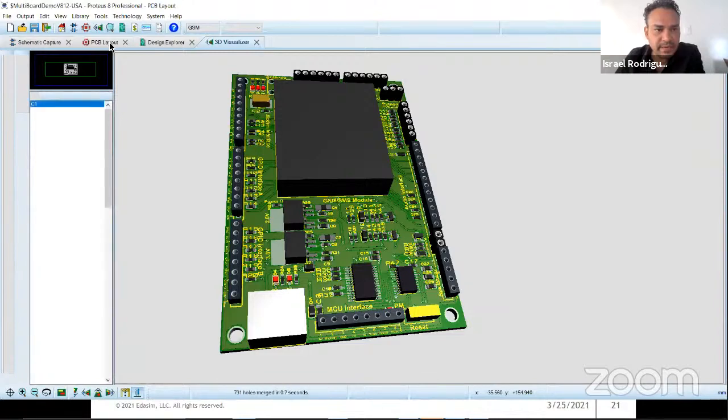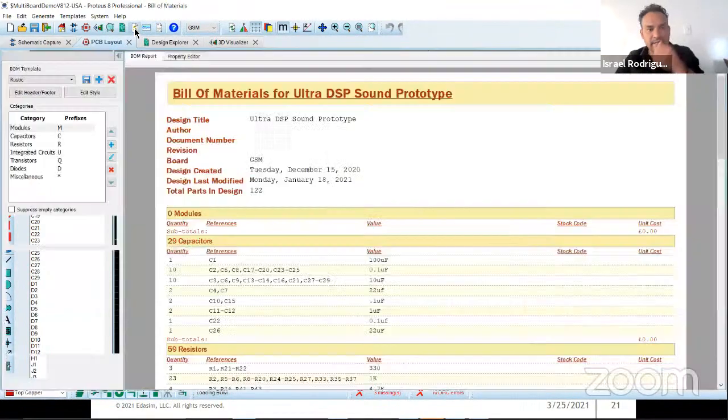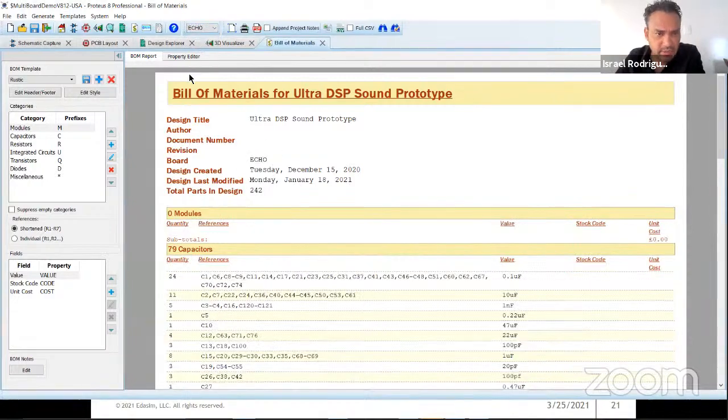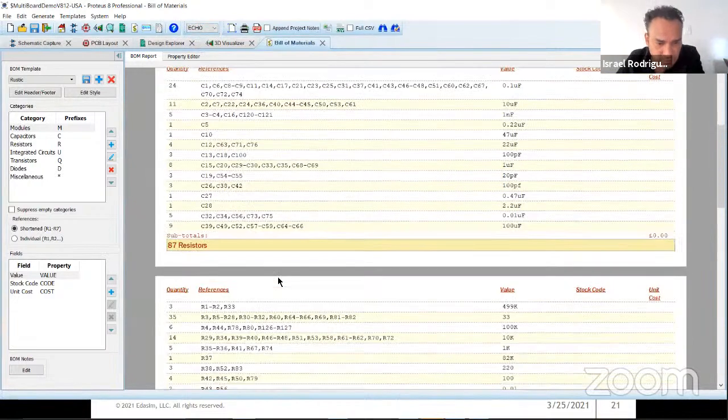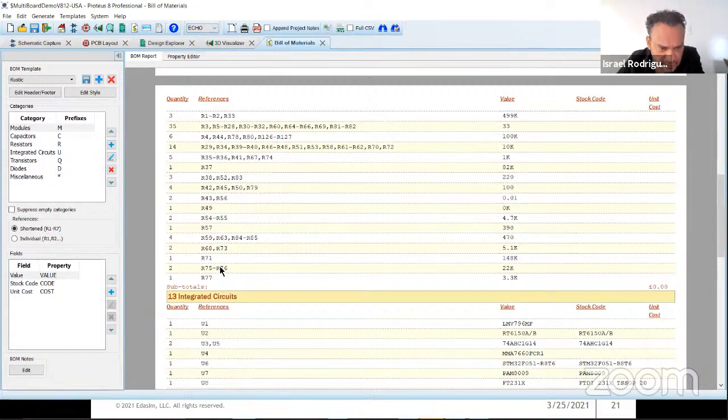If you come back to the PCB environment, you can, for example, generate the bill of materials. If you see here, bill of materials. If you see here, GSM bill of materials, because it's GSM here. If I move to Echo, if you see here below, take a look at this. Is Echo, right?